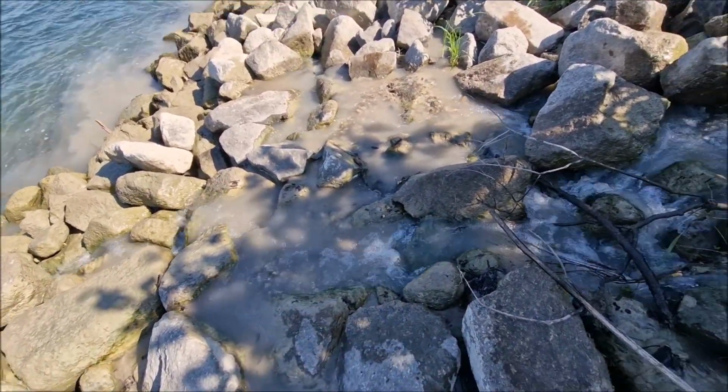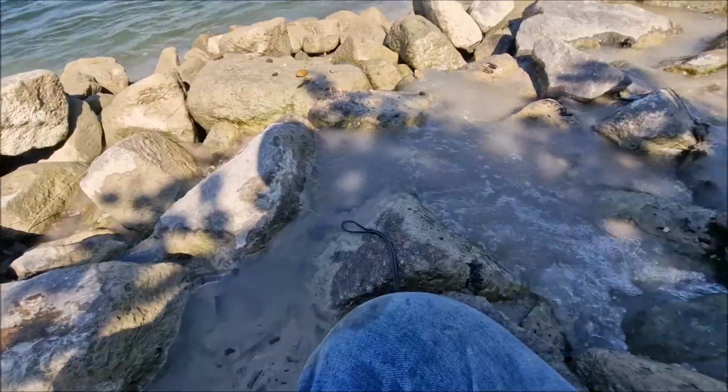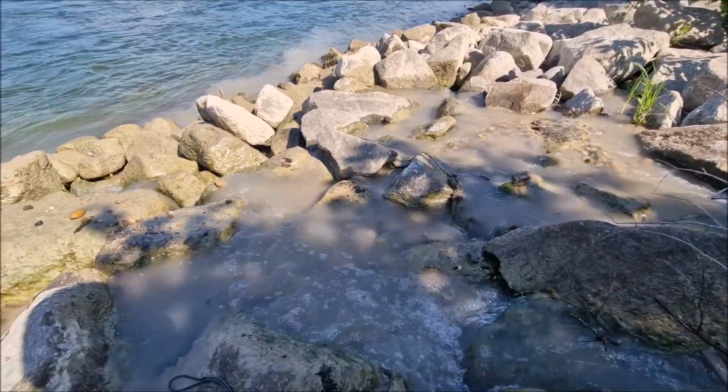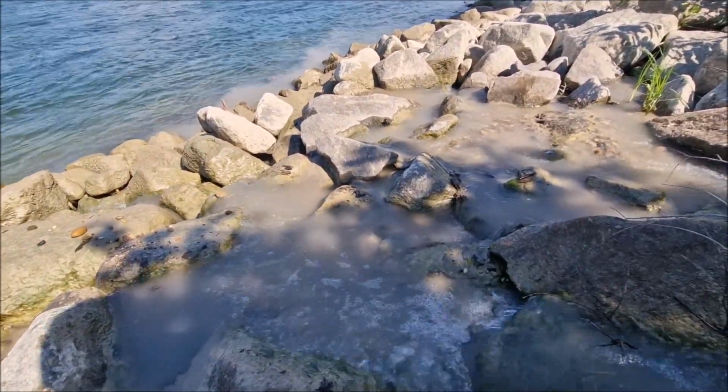So let me do a test pan here. All right, these rocks are really dangerous. I've almost fallen twice. But mind you, I have a bad leg and hip also.